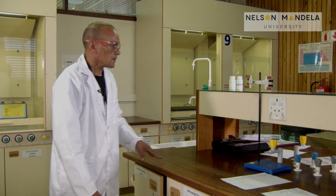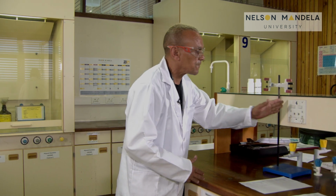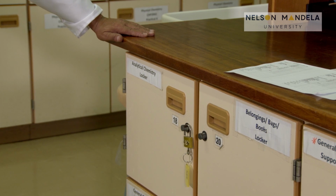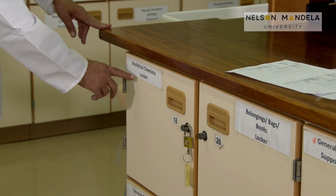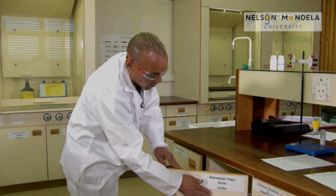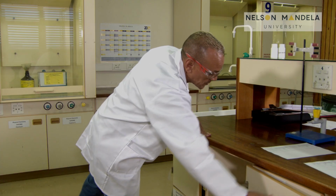Right, so basically your workstation is very important to you as a student, and also your bench number. Remember that you work at bench number 1, workstation 4. In association with workstation number 4 and bench number 1, you will find that there are 4 different lockers. You have an analytical locker, which has glassware inside it. You also have a general chemistry equipment locker, which has equipment associated with chemistry inside it. And then we've got a belongings, bags and books locker, which is normally empty.